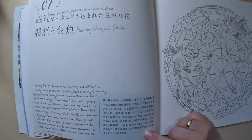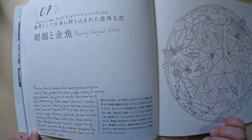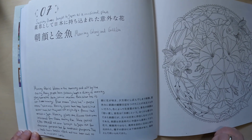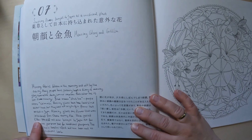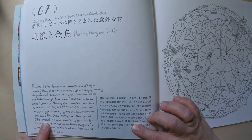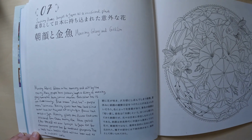Each color has its own flower meaning. Blue means short love, and purple means calmness. Morning glories have been loved since ancient times, but they were not originally a flower that existed in Japan. Morning glories are flowers that were introduced from China during the Nara period, and the Nara period is from 710 to 794 AD.